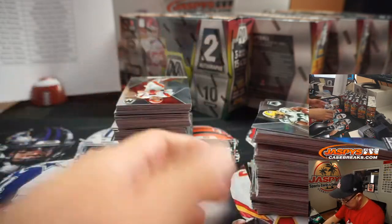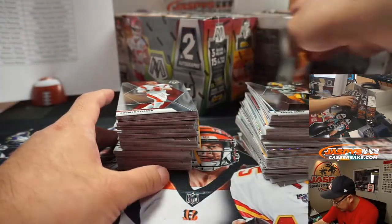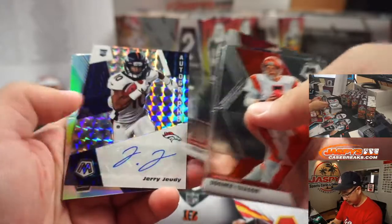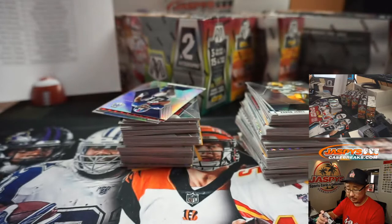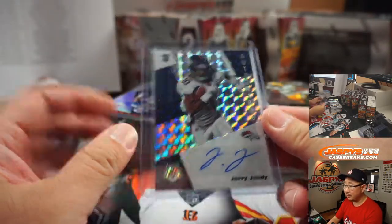All right, thank you. Okay, here is the start of the first. Right here, ladies and gentlemen. Good luck. All card ship. Nice Jerry Jeudy for my rivals, the Broncos. Matt Johnson with that, who, with the Cortland Sutton injury, may get a little more work.